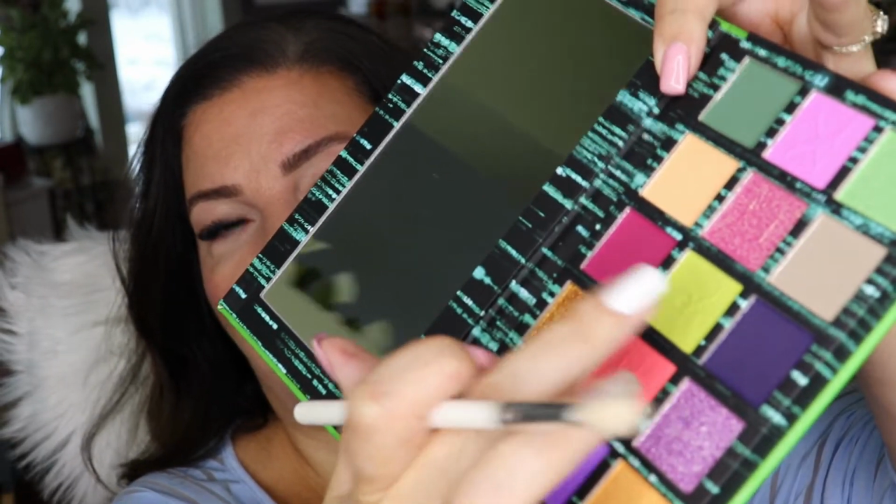And so I'm going to start out with, there are no shade names here that I can see, but I'm going to start out with this light green matte through my transition area. The JH35.